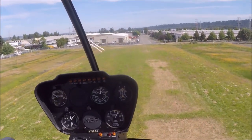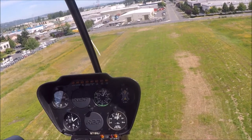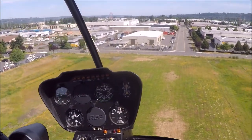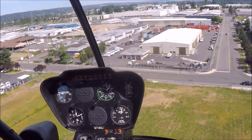Little less. We're up at 25 there. All right, there we go. All right, you're clear of obstacles, so give some forward cyclic. Maintain heading with pedals, eyes out front. There we go. And from here, it just becomes a normal takeoff, basically.